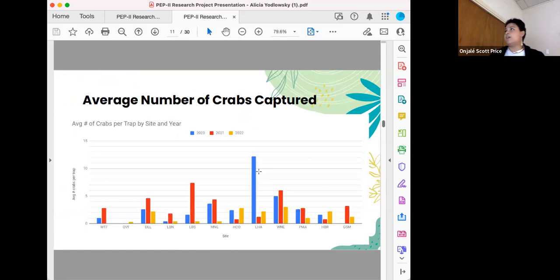I'll start out by talking about my salt marsh crab data project. So this graph shows the average number of crabs captured per trap, and this shows that over time. On the x-axis here we have our sites, and I'll be showing a legend for that so this makes a little bit more sense. Basically each site is assigned a 3-letter code. For example, this one on the end here, GSM, is Great Sipawisset Marsh. And in the different colors here, we have different years. So we can see that a different number of crabs are caught on average per trap every single year. There's some variation over time.